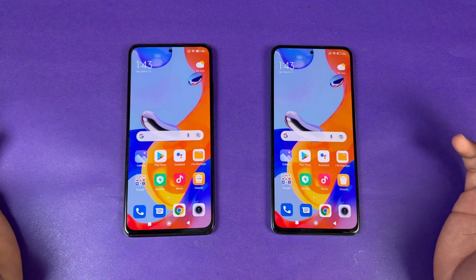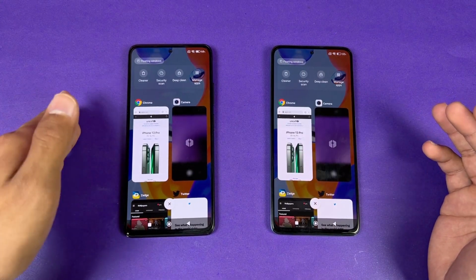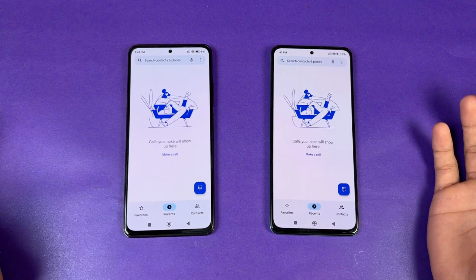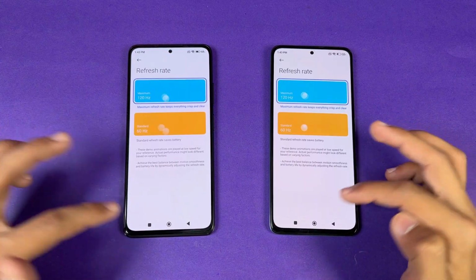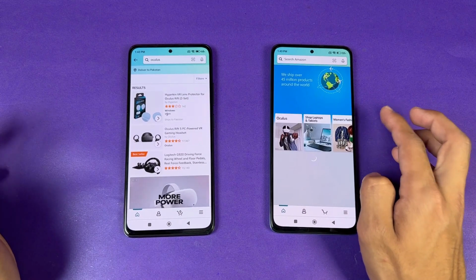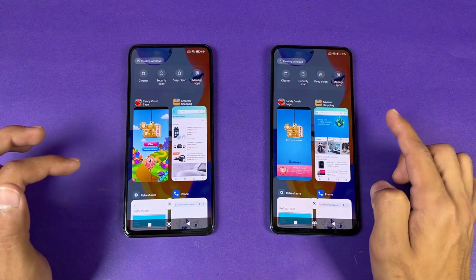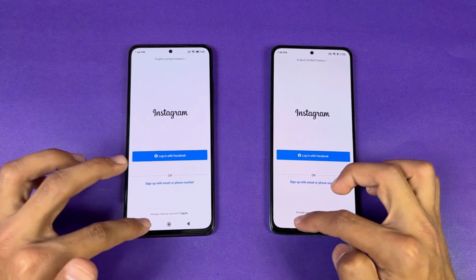Now let's check out RAM measurement on both phones, and this is where we will see the real performance of the 8GB of RAM versus the 6GB of RAM. So now let's start off with the phone dialer, and that is refreshed on both phones, and both phones also have an extended RAM feature. Now let's open up settings, no refresh. Amazon Shopping, refresh on the 6GB of RAM Redmi Note 11 Pro. Now let's open up Candy Crush Saga, refresh on the Note 11 Pro 6GB of RAM. Now let's open Instagram. Seems like an in-app refresh.